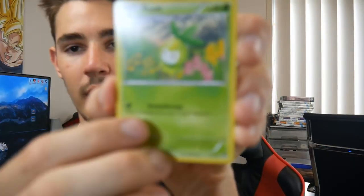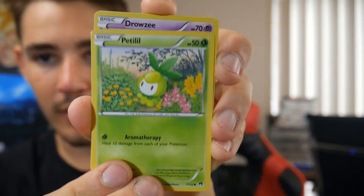We have a Breakpoint up next. I'm quite excited to get into the Sun and Moon base set. I'm pretty sure that's a little while away though. There's another code. 3 and then 2, because this is the old XY with only 10 cards in it.